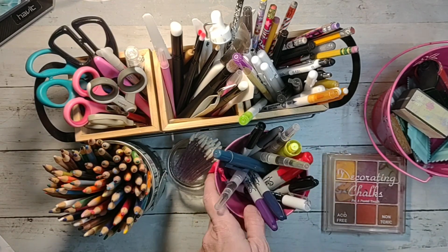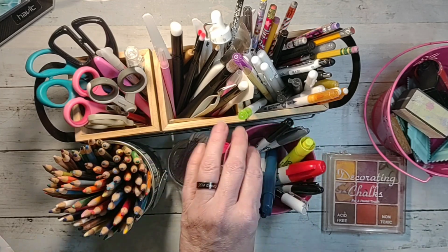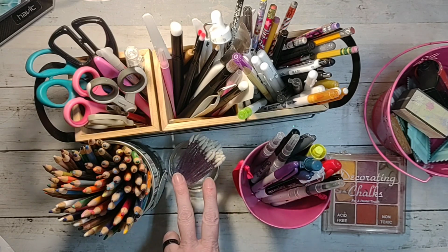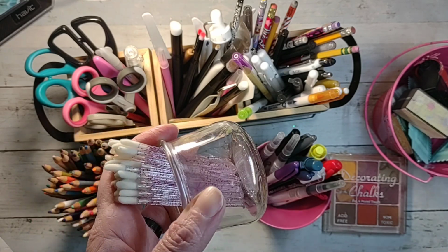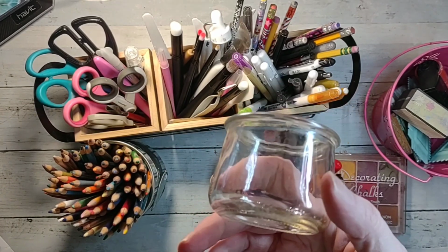So then I pared it down. This is all the markers I have. And I put my water brush pens in here. But this is all I'm keeping, Sharpie wise. And then this is a yogurt jar. Are they called like wee yogurts or something like that? But these little jars are fabulous for all kinds of things.